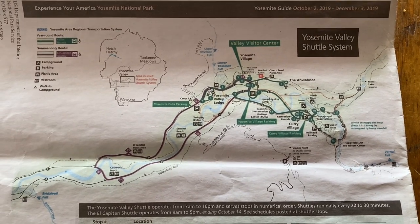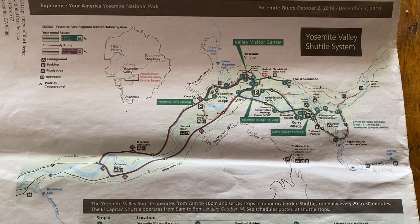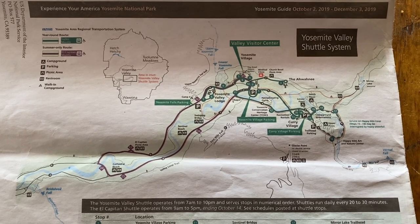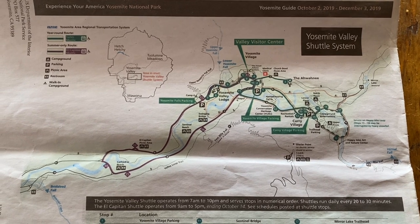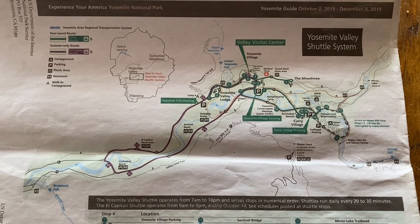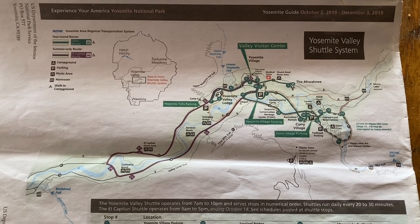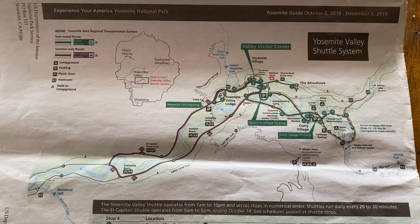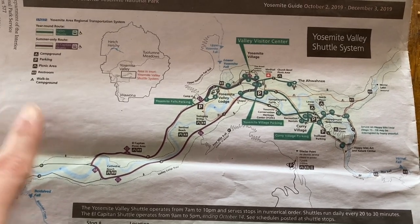We just used our Jeep the whole time, and we were able to find parking at every location we went to. It was no problem because it was so late in the fall, and that worked out just fine for us. It's kind of nice when you have kids not to be reliant on a shuttle system, but most of the year it's really busy here, and during the summer, expect to have to take the shuttle system here. So I'll guide you through.